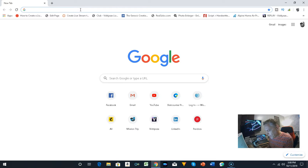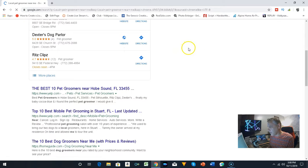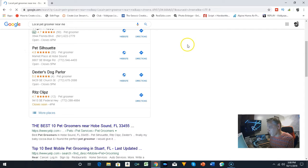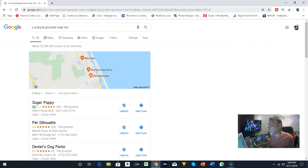So let me go ahead and look for a local pet care or a local pet groomer. We have a little dog. Okay, local pet groomer near me. So what that does, of course, is Google does know where I am, and there are the local results. Of course, you'll see that I'm located in Hobe Sound, Florida. Okay, let's go ahead and do another search.